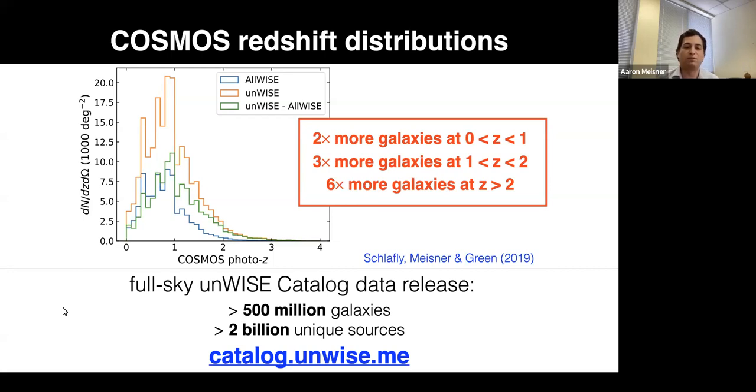You get a lot more volume for brown dwarfs, but also for passive galaxies, you get a very favorable K correction. And so by going twice as deep, you get twice as many galaxies at redshift 0 to 1, 3 times more galaxies at redshifts 1 to 2, and 6 times more galaxies at z greater than 2. And so this is publicly available. There's more than 500 million galaxies over the whole sky and more than 2 billion unique sources as well.